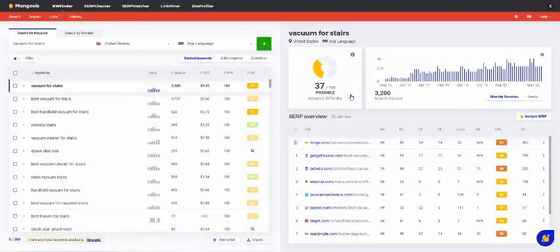So as we saw with that niche, I just thought I'd jump on it and show you as an example. Vacuum for stairs, 3,200 searches, relatively low keyword difficulty. Best vacuum for stairs, 3,700, lower keyword difficulty. Roomba stairs, which is a product, only 490 but only 18. Robot vacuum for the stairs, look at that, 20 in keyword difficulty.